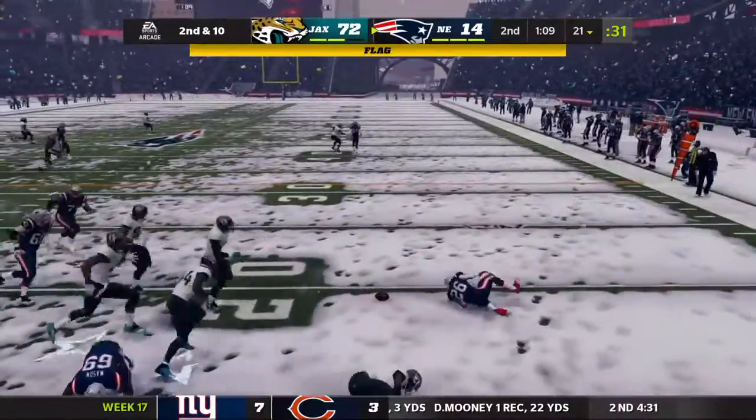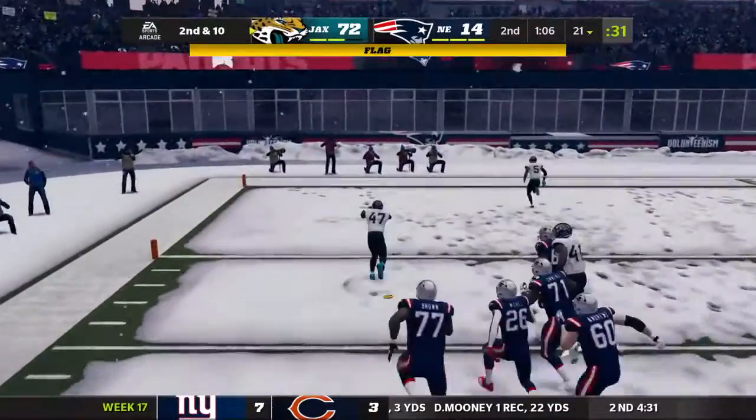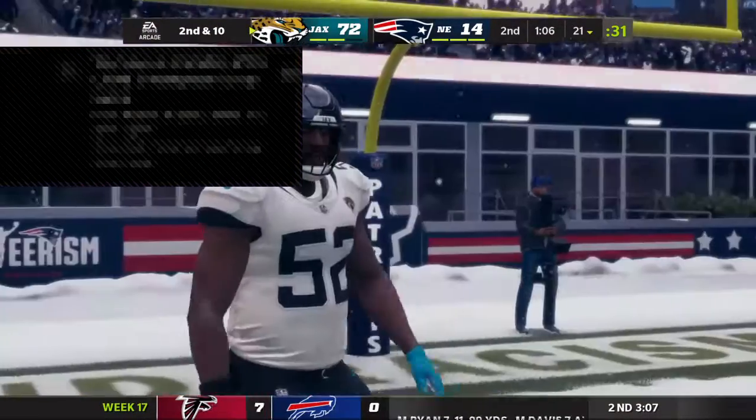Just like that incomplete pass. And the ball is out. Michel lost it, and the Jags grab it. And he brings this one back. A fumble return for a Jacksonville score.